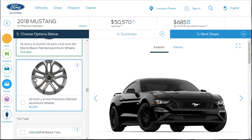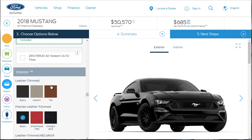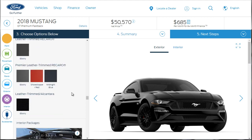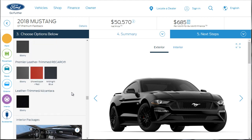I think these 20-inch wheels are really nice, but again, if we wanted these wheels, we had to remove the performance package, and I really want the performance package. The tires, we know that we can only get summer tires. That's the deal. The leather trimmed interior. This is the premier leather trimmed interior. It's ebony. It looks like it's perforated. We're going to leave that black on black. I think that looks fantastic.